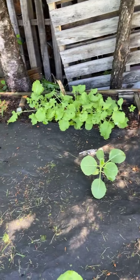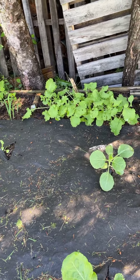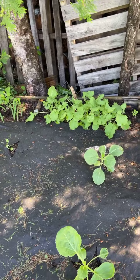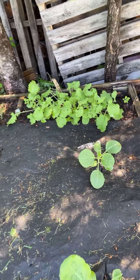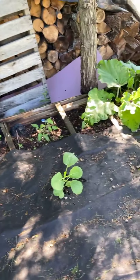And that's kale. Looks like I have some bugs that have been eating my kale. That's dwarf Siberian kale. It's my first time growing it. I don't know if I'm wild about it. It would be good for a salad mix. Kale is so good for you. It has so many vitamins in it. It's crazy how good it is for you.